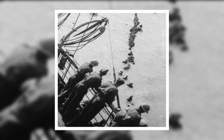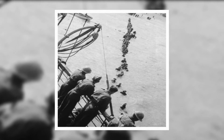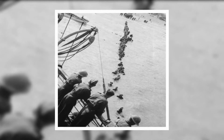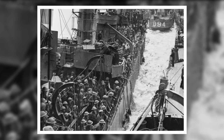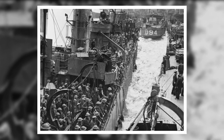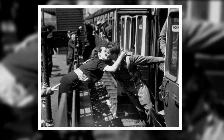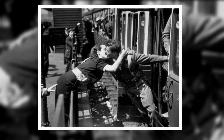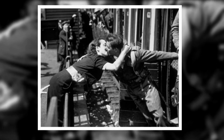Allied troops, mostly British, wade out to a fleet of military and civilian ships waiting to transport the men to England from Dunkirk. June 1940. Destroyers filled with British troops return home to Dover, England on May 31, 1940. A soldier of the British Expeditionary Force, arriving back from Dunkirk, is greeted affectionately by his girlfriend. May 31, 1940.